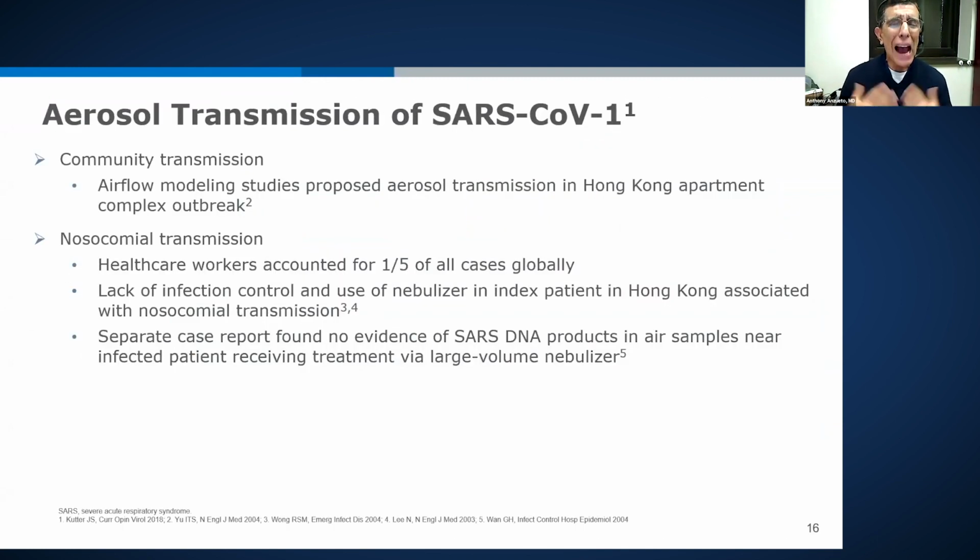So there have been some studies to try to understand the transmission of COVID-19. There are reports of community transmission. These reports came originally from Hong Kong, of aerosolized transmission in an apartment building. At one point, there were concerns that the sewage system could facilitate that transmission, or that the ventilation system could be involved. So there have been several studies looking at community transmission.